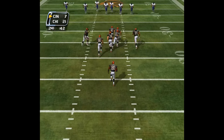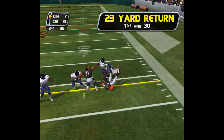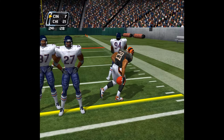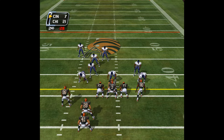Back to receive. Ball at the 28. First and 30. The Bengals trail by 14. Blue. Baby, that was perfection. Just destroys him. You are correct. I think that's going to leave a mark. The Bengals trail by 14.